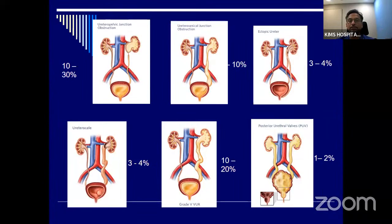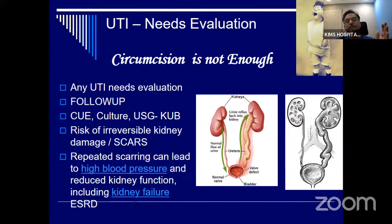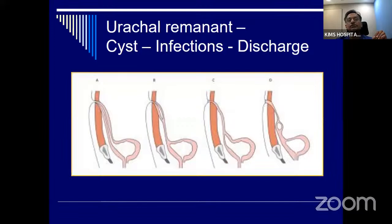There are many anomalies, renal anomalies, ureter anomalies, and bladder anomalies, which we'll be dealing with. All these things we are trying to concentrate on in the next pediatric urology session, which will be done by Dr. Rajesh, one of our team members. So evaluation of urinary tract infection doesn't start or end with circumcision. There are many things, and it needs a detailed evaluation to protect the upper tracts. So urethral remnant is something that we often see, which of late we are trying to do.